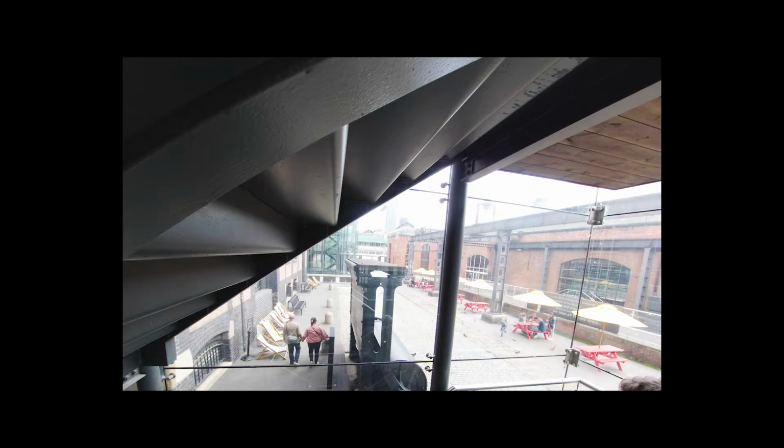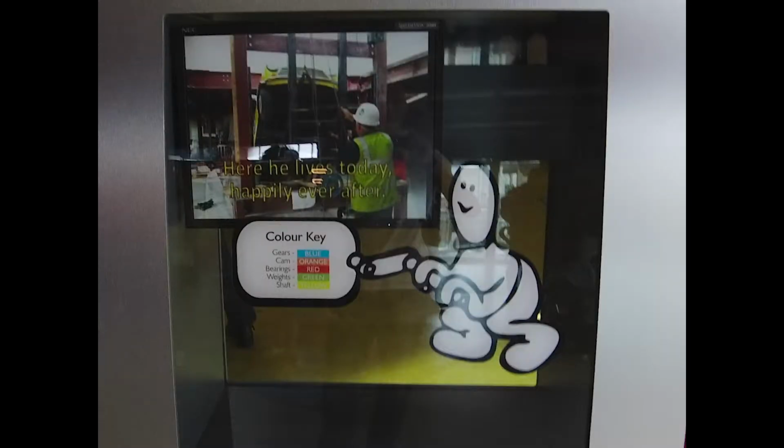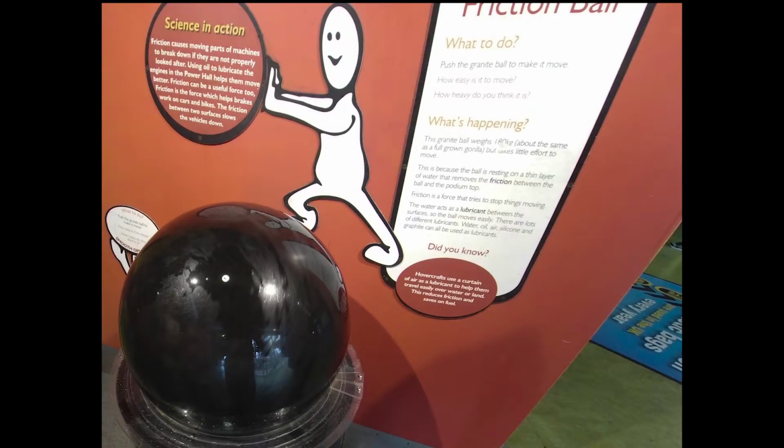So after all the industry and then the new stuff that we saw, we headed upstairs for the science part of the museum. The first thing you notice when you walk in, especially in the entrance that we came in, I think there is another one, is a mini hanging there, and that's part of a machine where you can turn a wheel to lift the mini up, which is quite interesting.